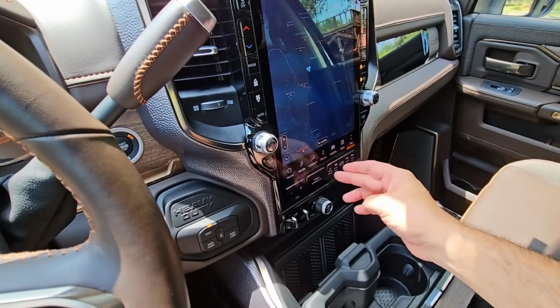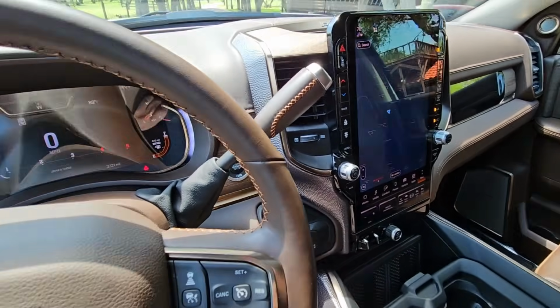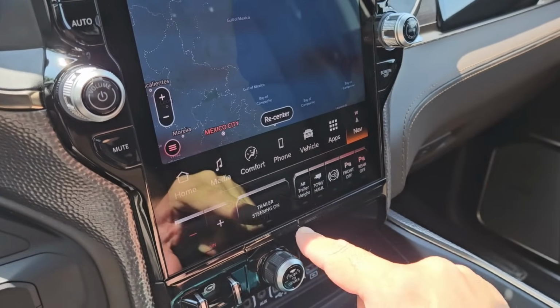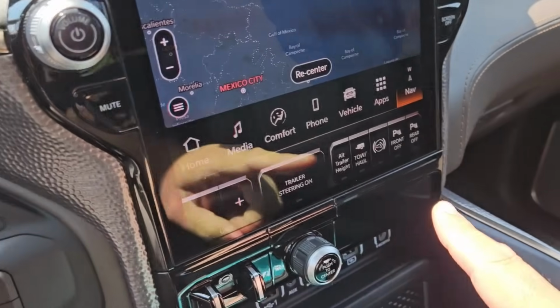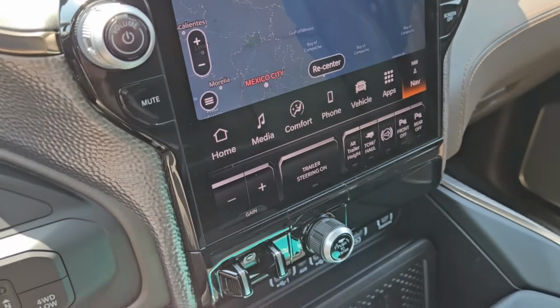So now some of these buttons that used to be physical buttons are actually soft buttons on the screen. But this is a gorgeous interior. Some of the features on the bottom here include all of your trailer information, trailer steering, tow haul mode, as well as turning your front parking sensors on and off, and adjusting the trailer height, which is pretty cool because you can actually use this to hitch up to a trailer.